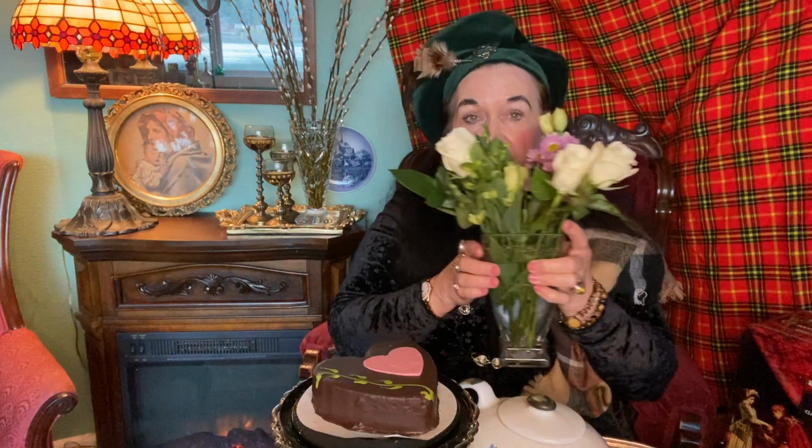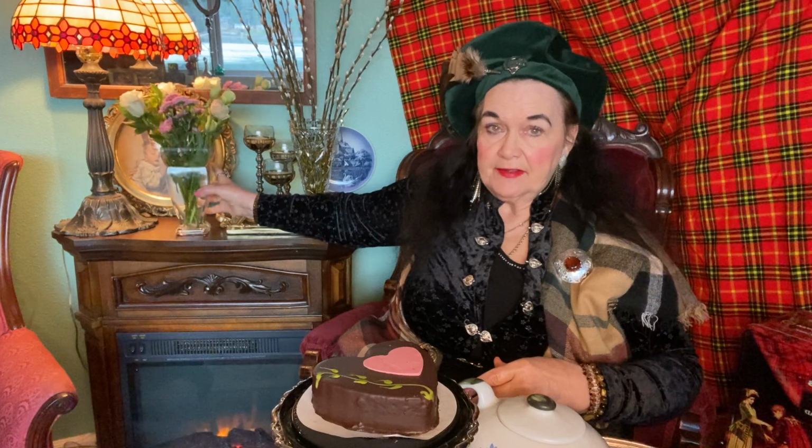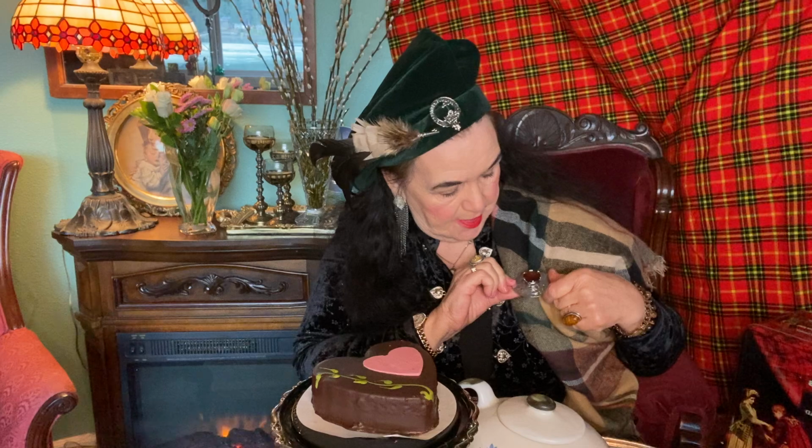I think I'm going to put these flowers here, if that's all right. And I also have pussy willows here for you behind me. But I am wearing a Scottish brooch, and it's a very famous Celtic design. You've probably seen them, people wear them on their kilts, men and women. It's very authentic. It's a stone. I bought this in Scotland years and years ago, and it's a brown stone, and they often have brown stones and purple stones.